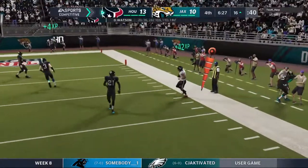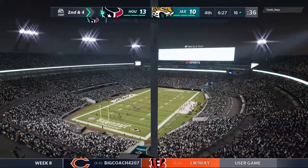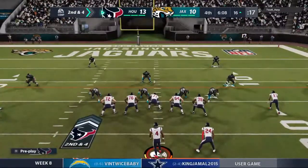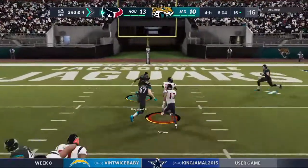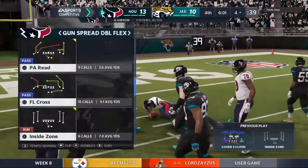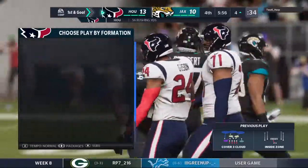Watson's throw here taken in by Cooks. And he'll go out of bounds in the red zone just inside the 20. A gain of 6 there on first. 6 yards was the pickup on the last completion, so here's 2nd and 4. From the shotgun now, here's an inside give. And all the way down inside the 5 to the 4. A solid pickup of 12 yards, and now they're knocking on the door.